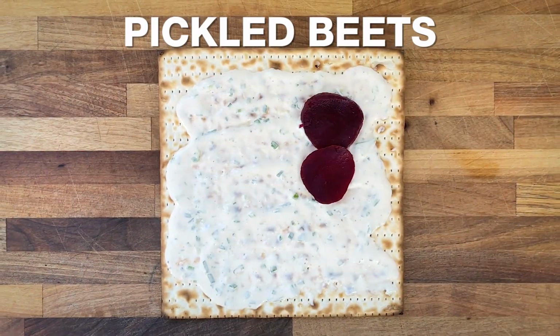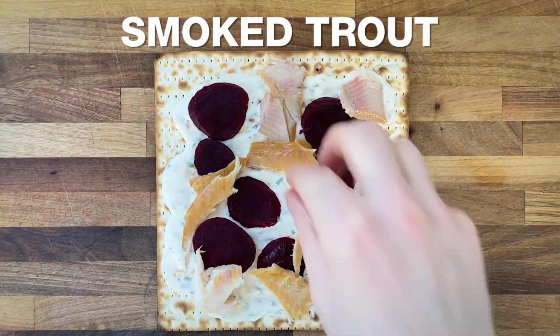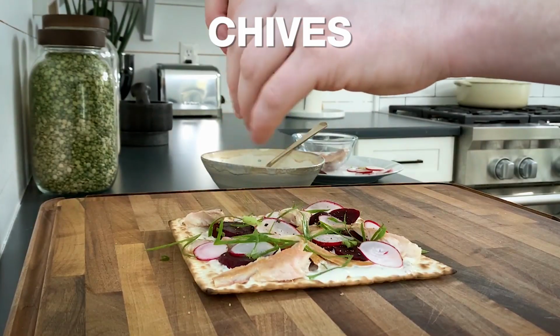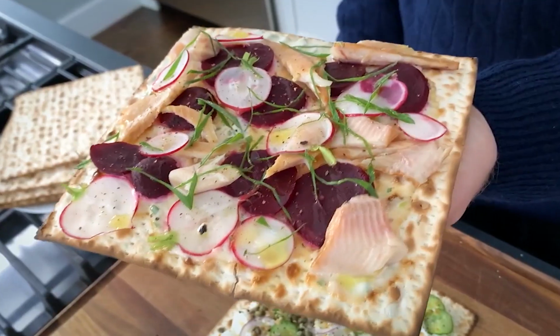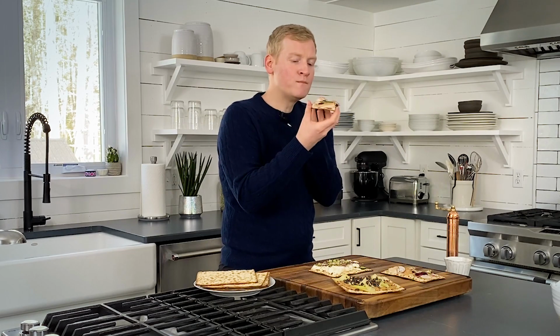And then I top it with sliced pickled beets, smoked trout, thinly sliced radishes, and a little more chives for color. I'm gonna eat it from this side now.